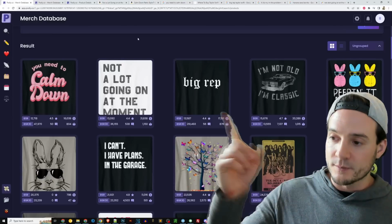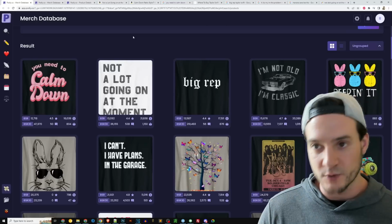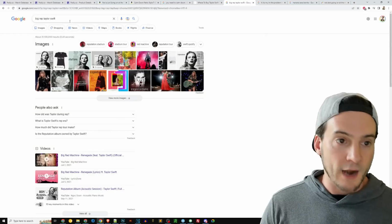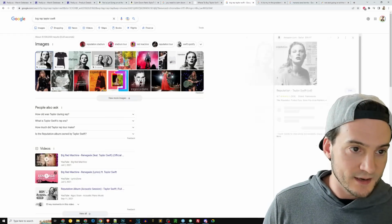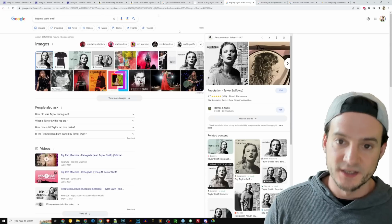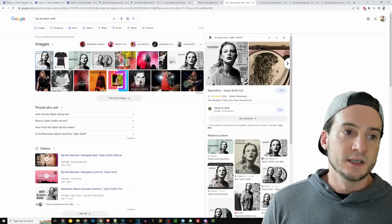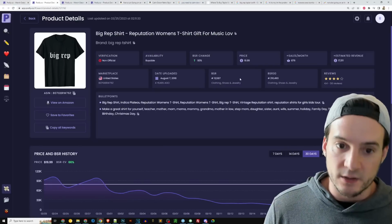All right, let's go to shirt number 3, Big Rep. Now, I think I talked about this in the previous top 5 niches of the week video, but Big Rep, I just typed in Big Rep and then I typed in Taylor Swift. Look what you get. It's an album called Reputation. You see the font matches, the color scheme. And what do you know? Big Rep right here appears to just be another Taylor Swift reference.